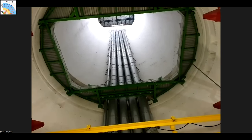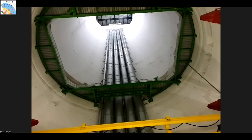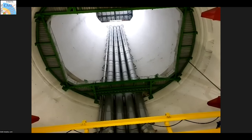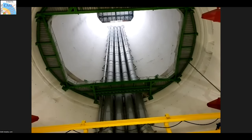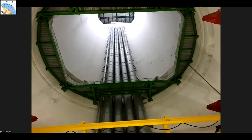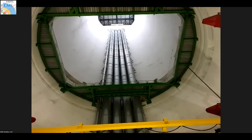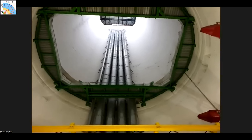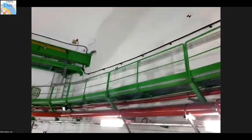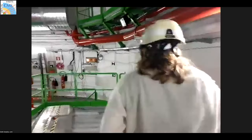Yeah, and next month, as you can see, that shaft up there is open to the sky, because people are coming in and out and working throughout the course of this end of year shutdown period. But next month, we're going to close everything up again to get ready for this year's run. One thing that we really need to do is a big, thorough, deep clean of the cavern, just to make sure that there aren't things like screws that have been accidentally dropped. Then when we turn on the magnetic field, that could pick up and fly through the detector and cause a lot of damage.